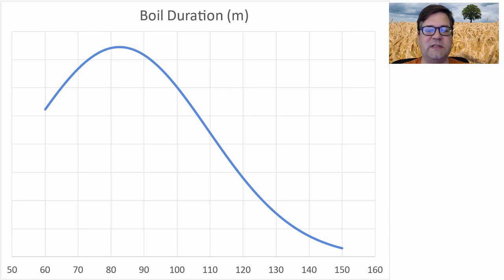Boil duration anywhere between 60 and 150 with an average of 84 minutes. And I'm going to go with a 90-minute. I think I'm going to need at least a 90-minute boil to get that gravity for this beer. I'm expecting to pull a large volume during my sparge to be able to get to the numbers I want to hit.